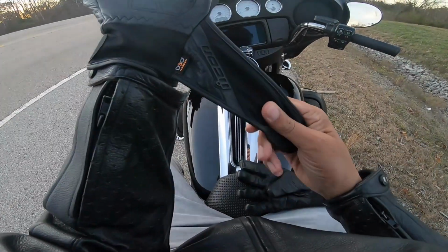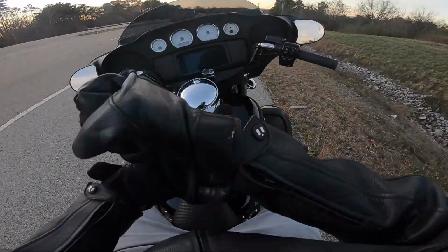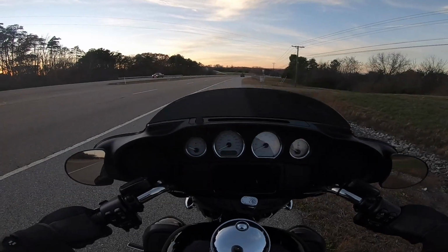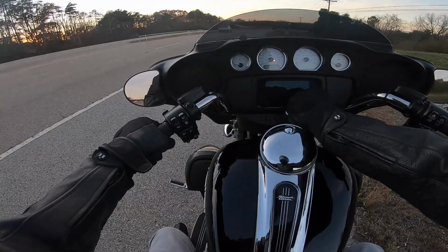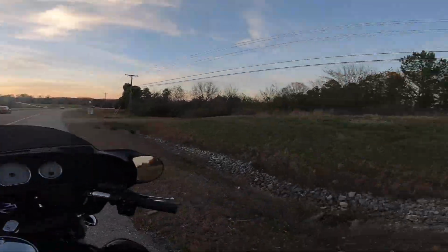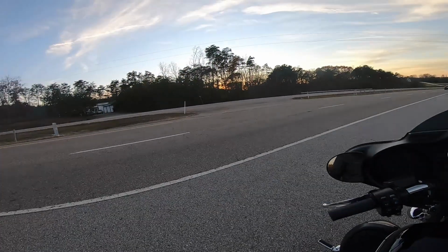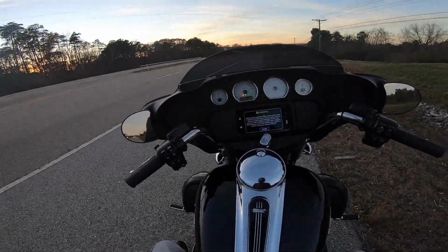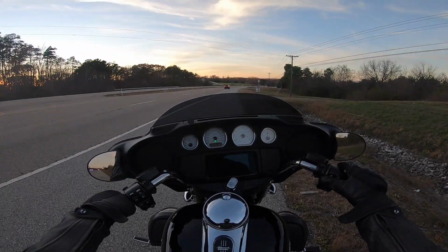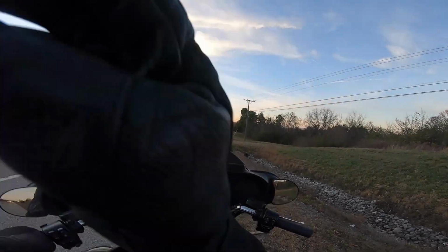All right. I pulled over off the side of this road because my GoPro battery froze up and it wasn't working. This road is a 60 miles per hour road, so let's use this opportunity to see how fast we can get it up to 60 miles per hour. I am not a drag racer. It's cold outside, so I'm not trying to launch this thing as hard as I can, but let's just see what it'll do going from 0 to 60.